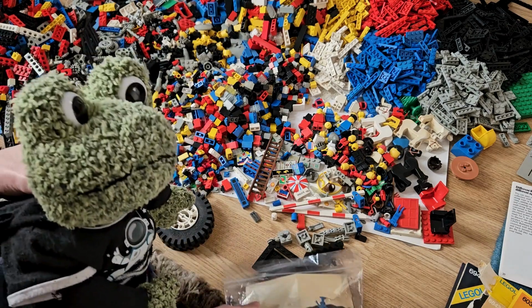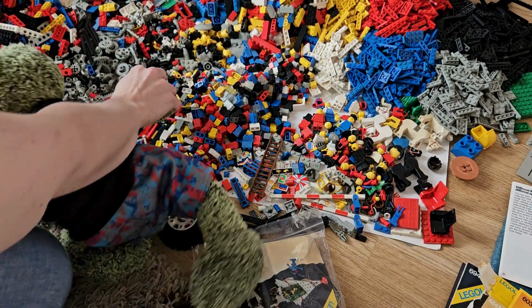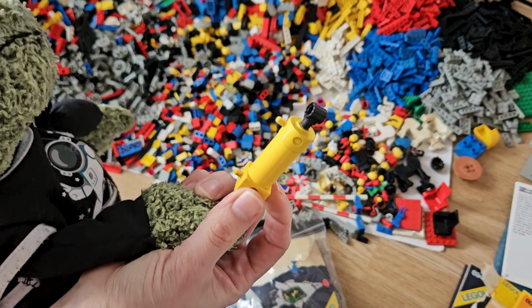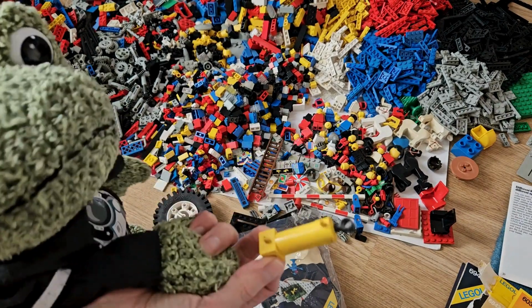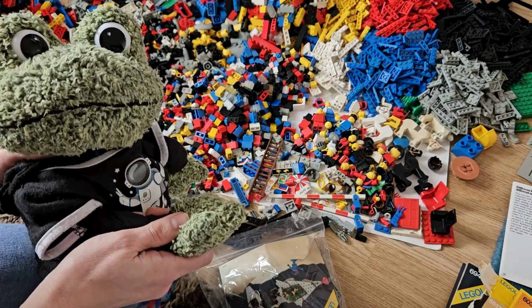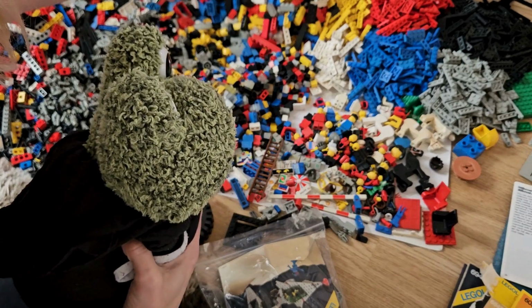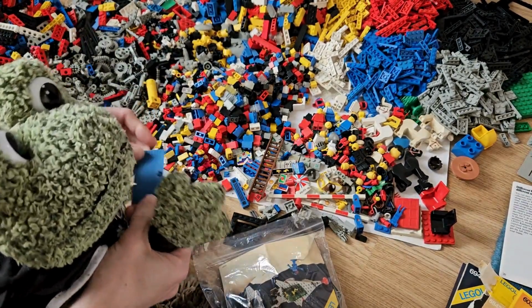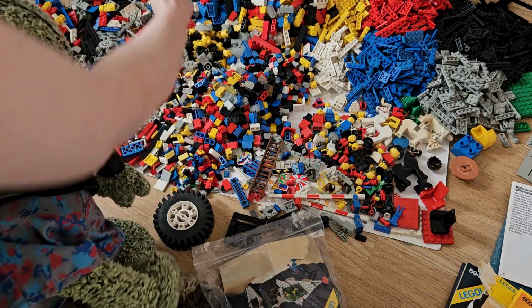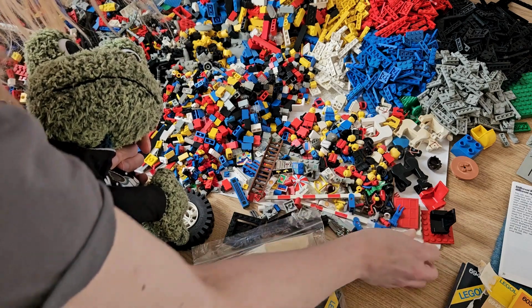There's other Technic sets here. I think we've got the pneumatic set, because we've got this, but I think there's other parts that go with this. So we'll see what we can find in relation to that. There's various other vintage parts here. That's from a castle set. Obviously, we've got all of these castle figures that are here.